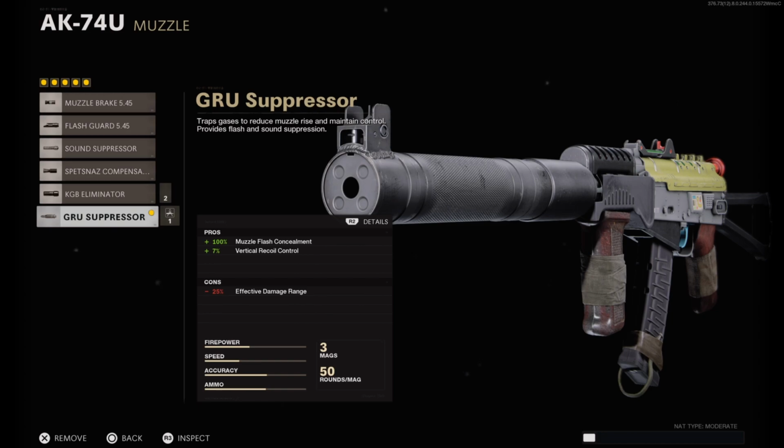So with my first attachment on the muzzle, I have the GRU suppressor. Now this eliminates the muzzle flash, making us a lot more stealth on the map, as it hides us from the minimap when we're shooting. You guys will see the GRU suppressor or agency suppressor used quite a lot on all my class setups, because when you're rocking an SMG, you want to be in those up close gunfights, and to be able to get in those up close gunfights a lot easier, you need to be suppressed and not be seen on the minimap. So obviously the GRU suppressor comes in clutch.